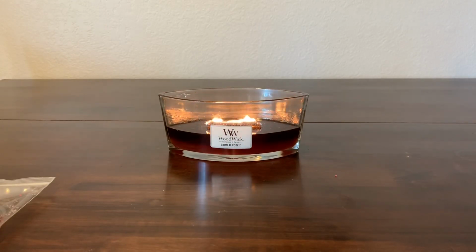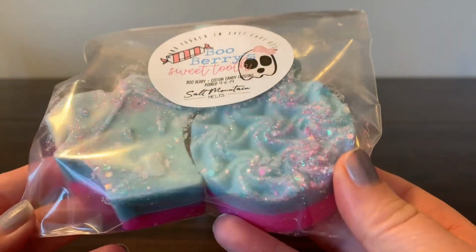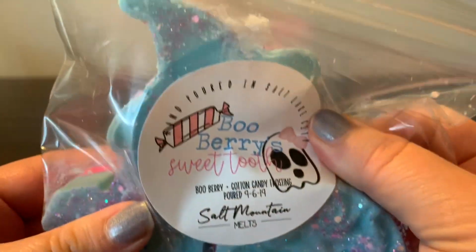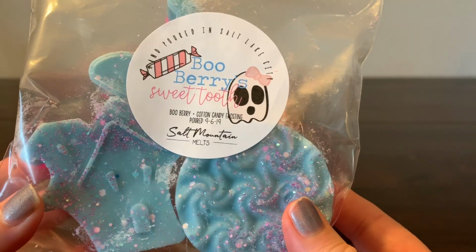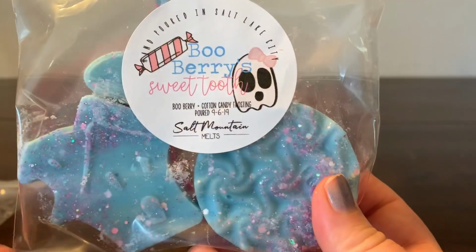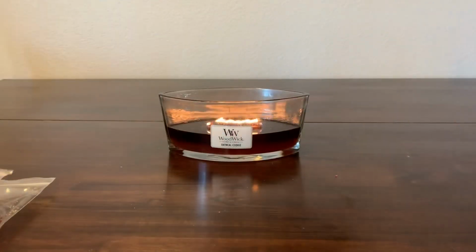Continuing on. I got another bakery bag, this time in Booberry's Sweet Tooth, which is blueberry cotton candy frosting. And I have a cute little shape here and a little house, a haunted house. And we got, oh, a hat. Cute. Such cute colors. That is so good. It is just beautiful, the blueberry fragrance, which is like a berry and blueberry note, and then the candy deliciousness almost brings it to like a blue raspberry kind of, but not, a lighter, brighter version of a candy like that, a hard candy. Delish.